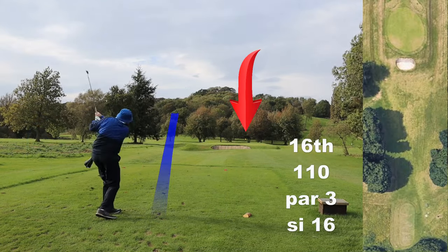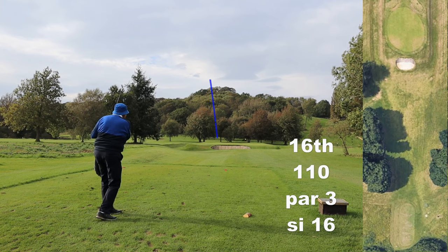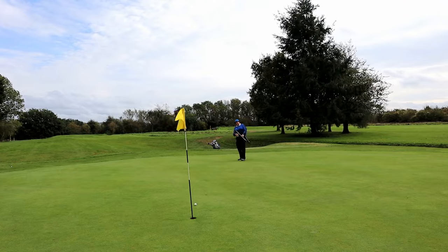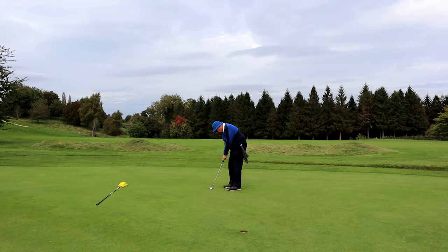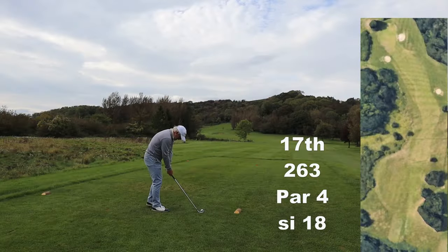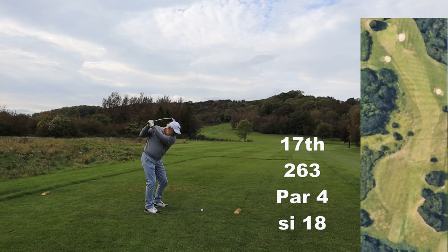On to the short 16th. Little short, little left. Good boy. And this is where we find out that the green, especially with the wind pushing it, is a bit quick downhill. With a hard left to right wind, I really didn't fancy this going over the out of bounds, so I just hit a 5 iron.